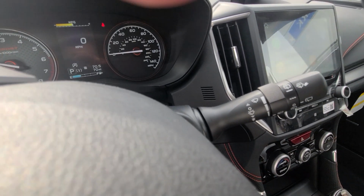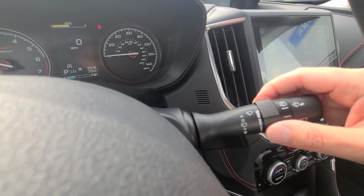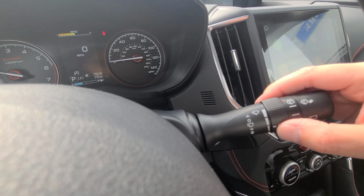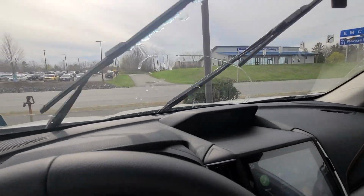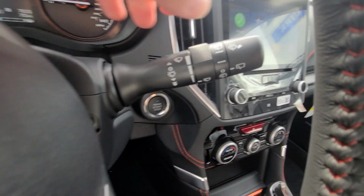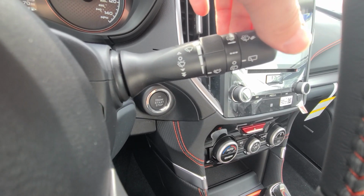To the right hand side, we've got the wiper wand. Down one click is intermittent. The inside knob here controls the speed at which it does its wipes on the intermittent. Second click is low, third click is high. Pull the whole wand towards you to squirt the windshield. If you roll the outside backwards, it will squirt the rear window until you release it, and then wipe a couple times in the rear.